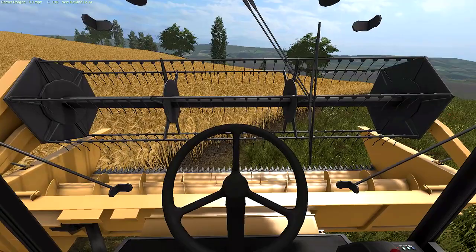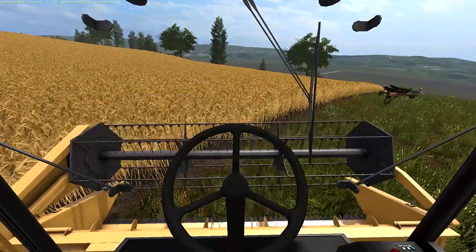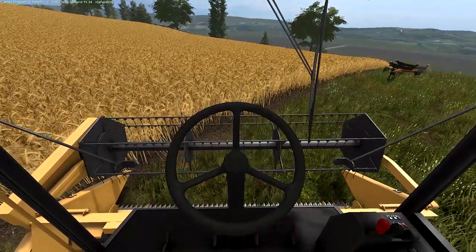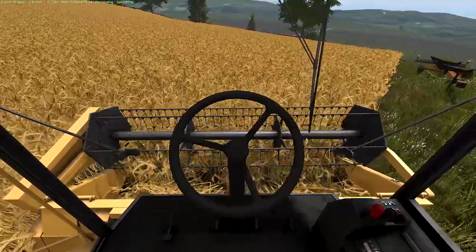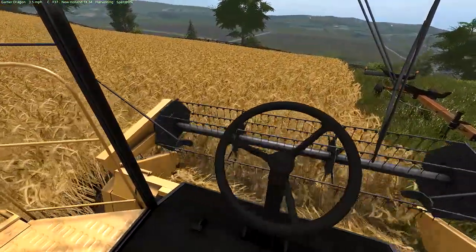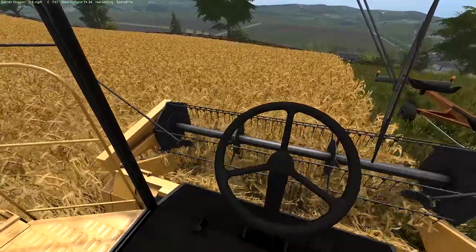So let's get this harvester on the go. Let's drop that down. I just want to... Right, so we're going to go round, cut in here. There we go. So this is giving us spelt, is what we're doing.